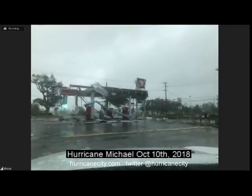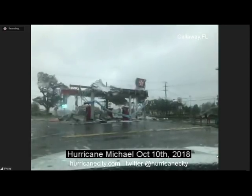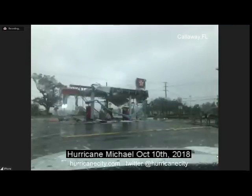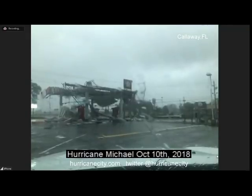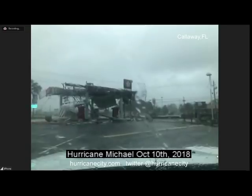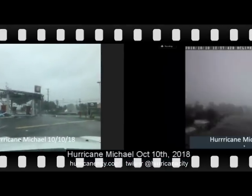Just wanted to let you know that power is now out. Wow. Look at that. You got storm chasers driving around here with their cameras pointing out their windows. Wow. Wow. There's a gust.